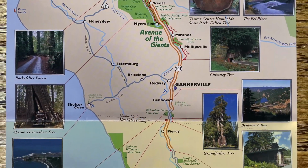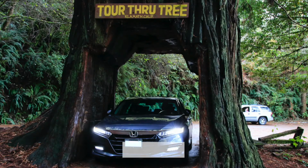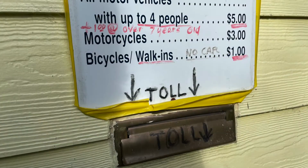Turns out there are only 3 coastal redwood drive-through trees remaining. This one, the Chandelier Tree, and the third one is this one. Tour-Thru Tree. This one's right in Klamath by the Trees of Mystery, so we paid our fee and drove through.